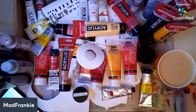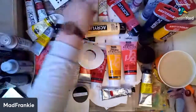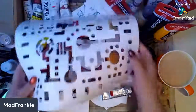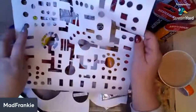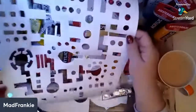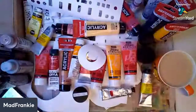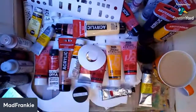I'm going to be doing some stenciling with various stencils. Like there's this nice big giant thing. Husband said it was a circuit board, which is lucky because that's what I called it. And various other bits and bobs and all these lovely, lovely colours.